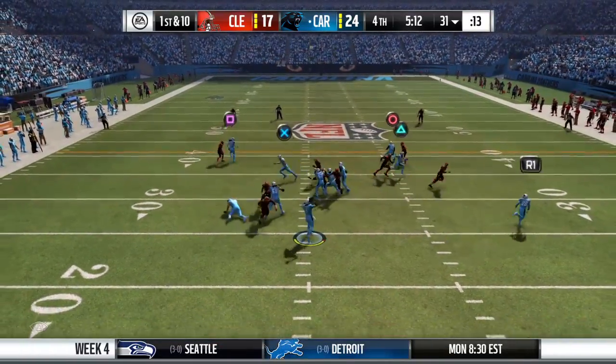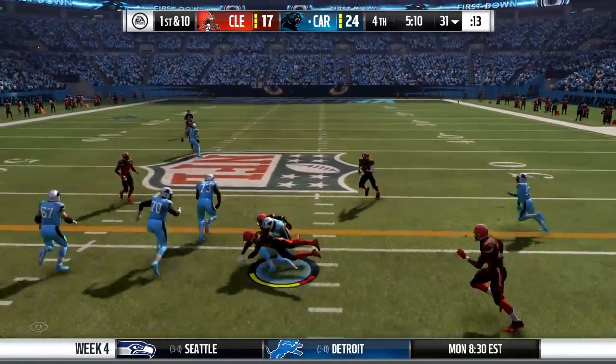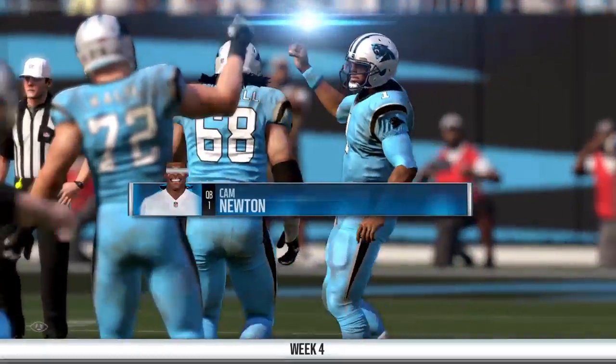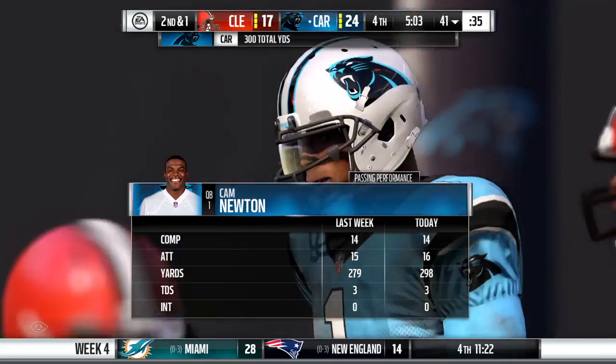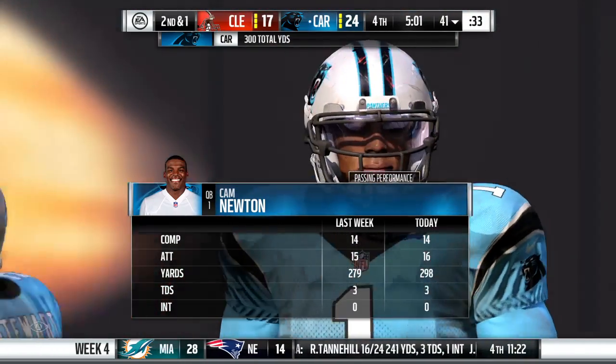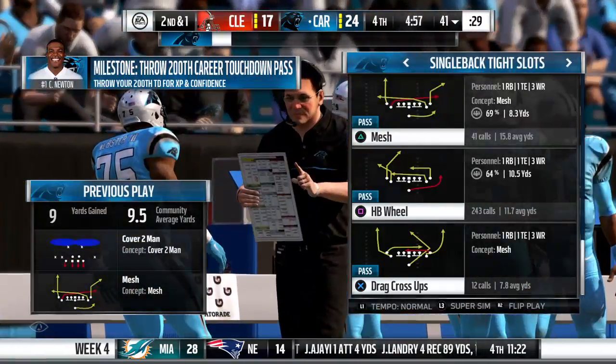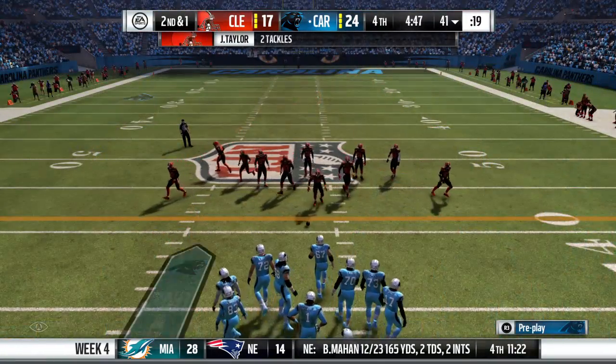On 1st down, Newton punches with a catch over the middle. Give him 9 there on the 1st down completion. Well, it's obvious to me that the big guy is beyond locked in. We saw last week a scintillating performance. We're seeing it again. I think he and his coordinator are in lockstep right now.